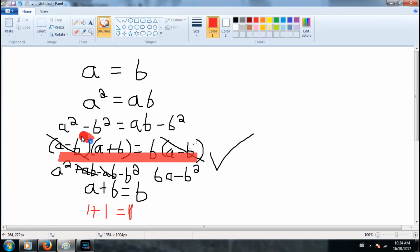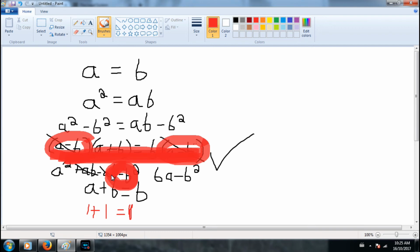What we did wrong is we divided both sides by a minus b. Now normally you could do that, but why is that a problem here? Well, we know a is equal to b. So what is 1 minus 1? What is 2 minus 2? It's 0, right? We know that a minus b equals 0. So in this step here, we're actually dividing this whole equation by 0. And if you remember in math, there's a big thing about not being able to divide by 0. 0 is not really a normal number, so it has some weird properties.